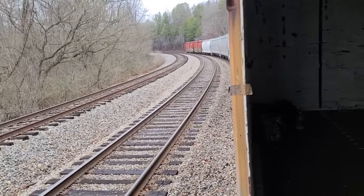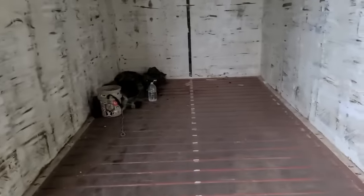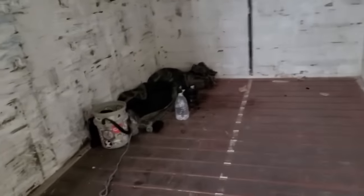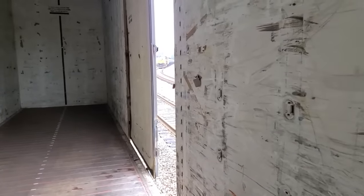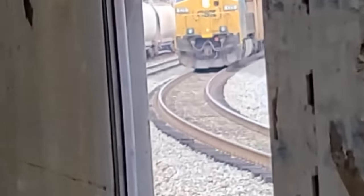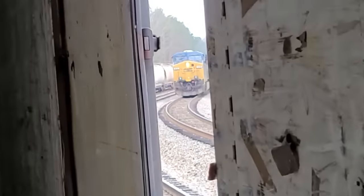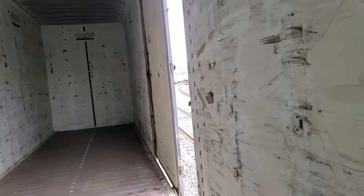There's that cut I'm on. About 30 cars long. It's about 35. We're way up in the mountains. Oh, he got his light off. He'll be sitting there a while. Hoo-wee.